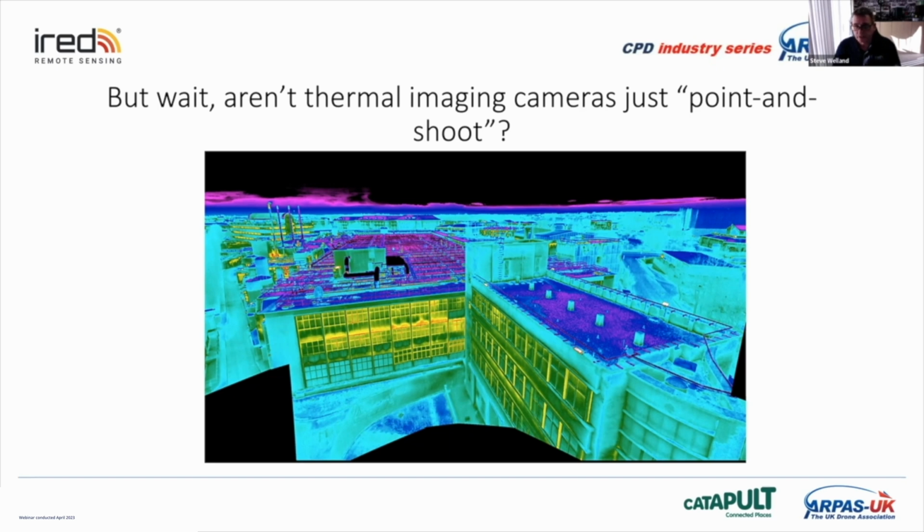loss in context, which becomes a really important way of confirming with your customer what the problems are. Nothing worse than looking at 40 individual images, looking at a very small portion of the scene.